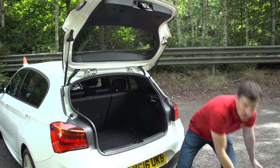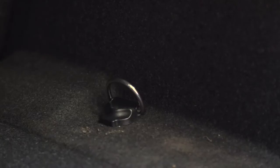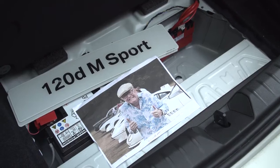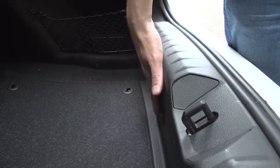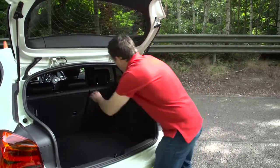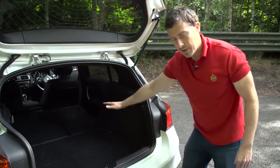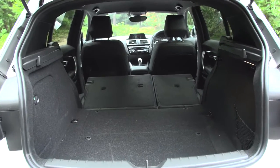The capacity will do for most people, and there's various tethering points about the place. You've got a net, there's a 12-volt socket here. There's a little bit of underfloor storage, there we go, but you can probably fit a credit card under there. You also get a bit of a load lip there. It's a bit of a shame that you haven't got a false floor you can raise up. Other than that though, when you fold the rear seats down, the good news is they do lie completely flat, so that when you slide things in, you can push them all the way to the front, so that's handy.